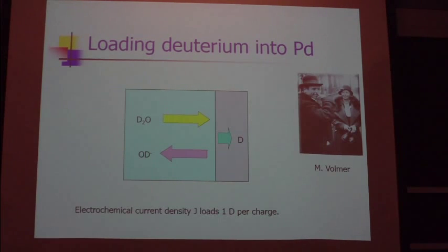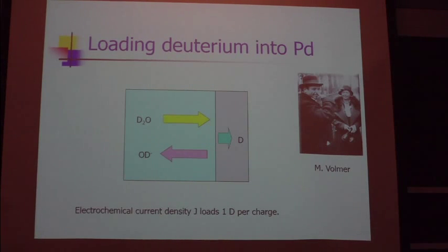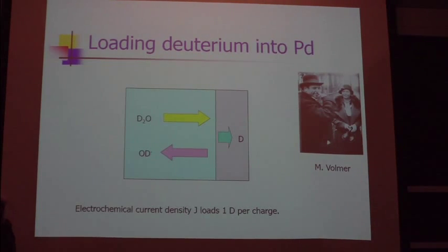The reaction mechanism that is responsible for this is the Volmer reaction. We have Volmer over here. We have D2O coming in. At the surface, a deuterium atom is deposited onto the surface of the metal, and OD minus comes off. So there's an exchange, deuterium atom one way, electron the other way, which will be important in terms of the modeling. This is actually more significant than just the pretty picture. Because there's an electron being exchanged, the process is connected with the electrochemical current. If you hook up a battery voltage or a current source and drive the current, it forces this reaction, which forces hydrogen or deuterium onto the surface of the cathode. That's interesting. It's neat that you can do that.